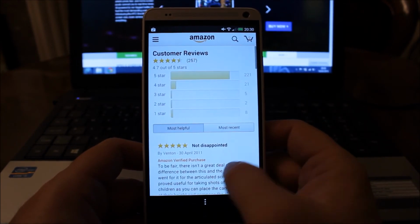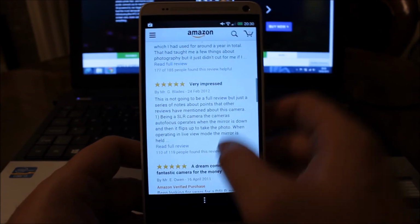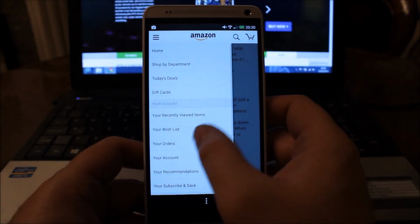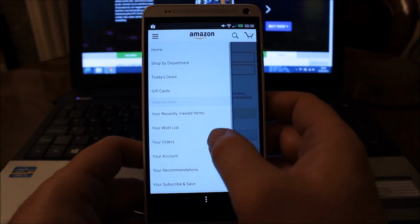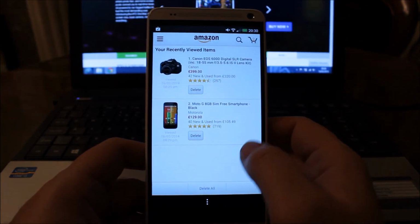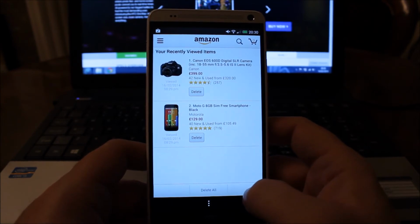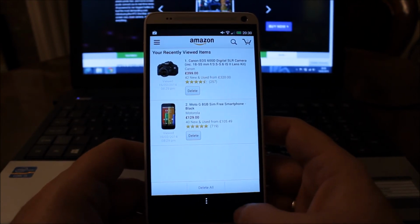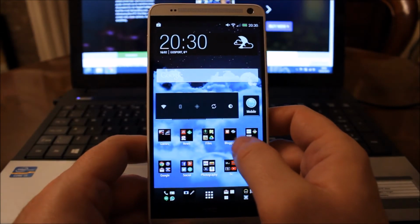And then if we go down here, we can have a look at the reviews, and then we could look at all the reviews, very, very important. And then let's have a look down here. Let's have a look at my orders. Oh, I've got to sign in, so we won't bother with that. Recently viewed items. There they are. So overall, a very nice app, works very well. If you're a bit of an Amazon addict like me, just have it on your phone, and then you can check those lightning deals, those daily deals, whenever you want.